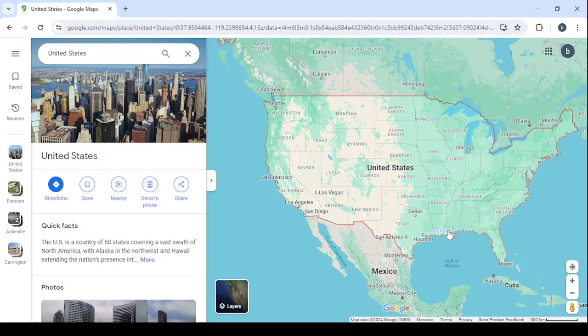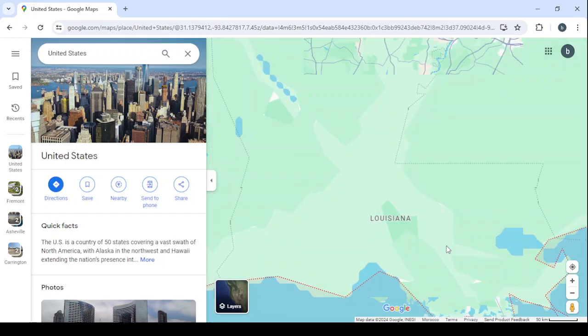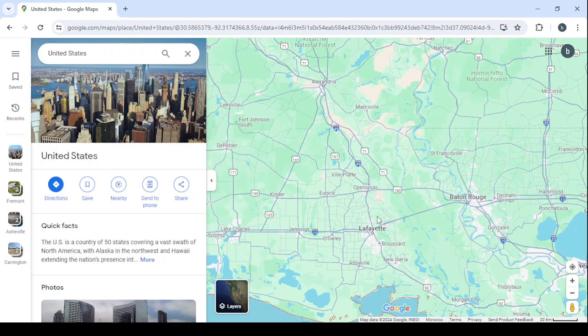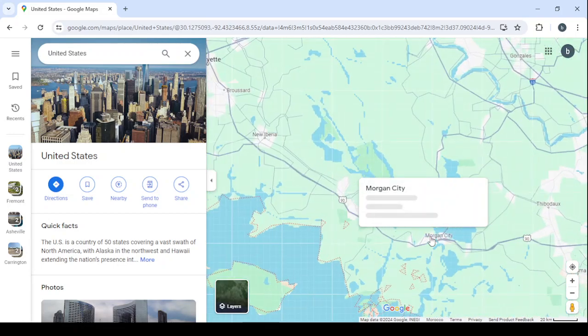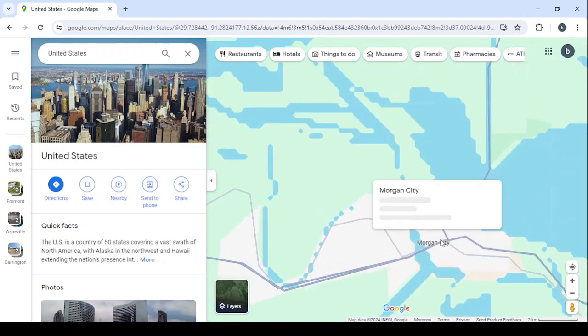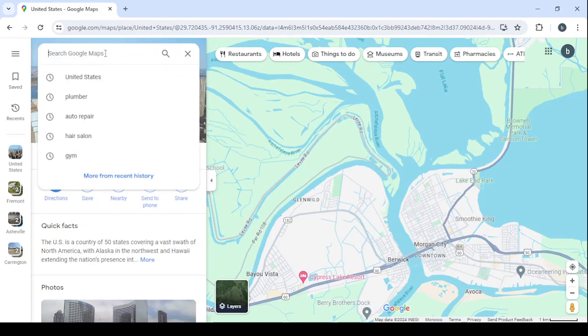So for example, we are going to choose Louisiana, and let's zoom in on Louisiana. Here let's choose Lafayette, for example, or Abbeville, or Morgan City. So here I'm going to choose Morgan City. So let's zoom in on this city, and here let's head to the search to search for the small businesses in this city.